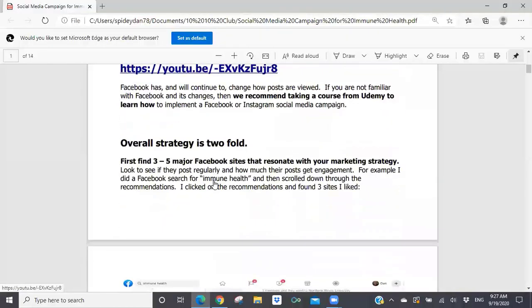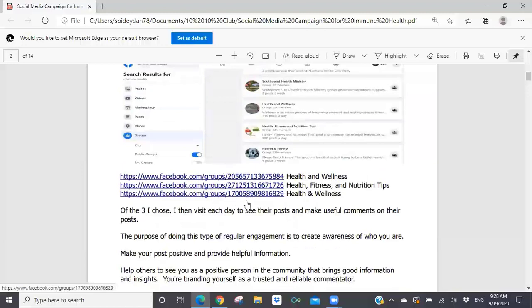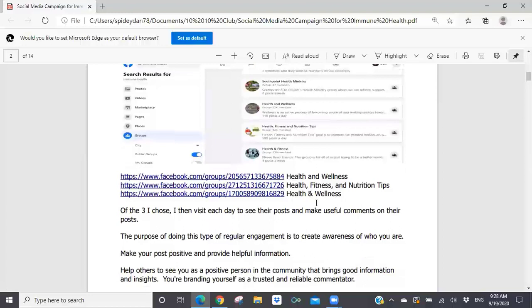And again, the overall strategy is two. One, find good groups on Facebook that you can go on and look to comment on to begin to create people being aware of your name, and that you post positive, useful information so that people will begin to think about clicking on your name to go to your Facebook page. And then when they go to your Facebook, in fact, I found 3 good sites that you can go to that have some pretty good posts and some good engagement. And these engagements here are just not about immune health. It's about health and wellness.